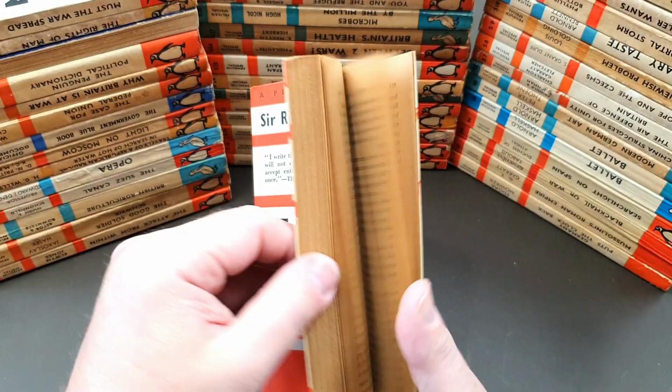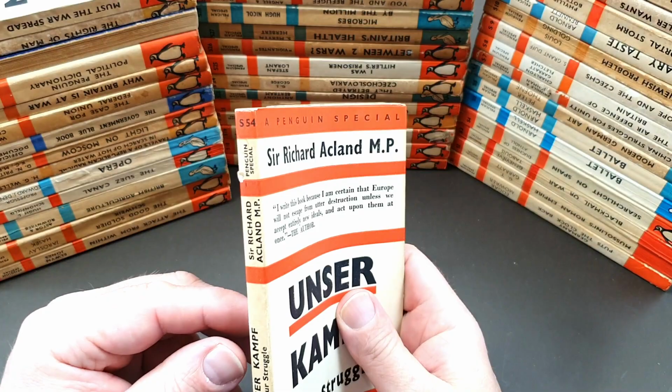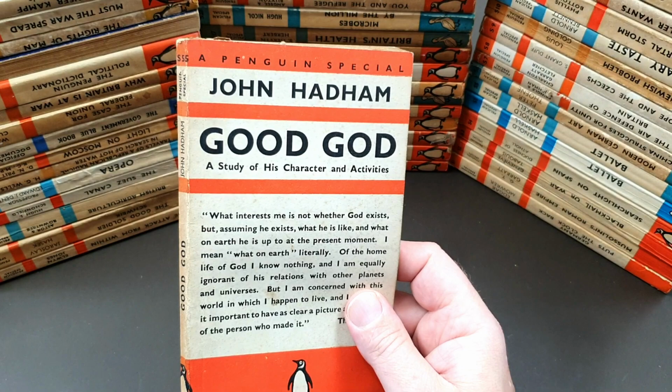Yes, one of the MPs of the day with their slightly controversial look at what he thought Britain should do. Nice copy of that one. Number 54. And we're starting to see the books thinning a little bit now, as paper rationing just starts to kick in. So this one, John Hadham, Good God.